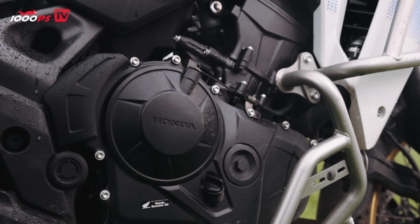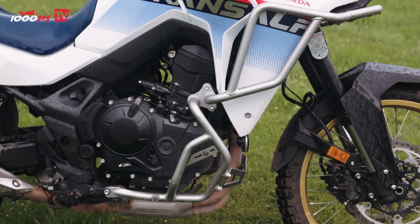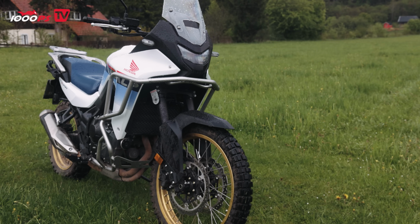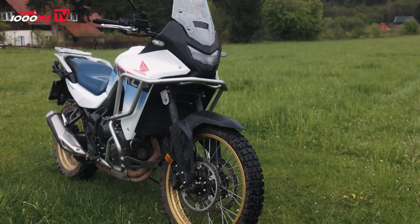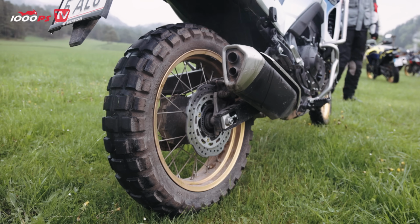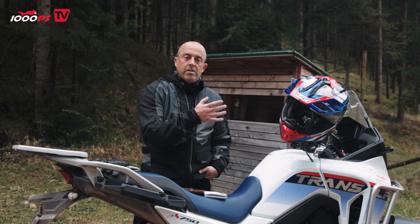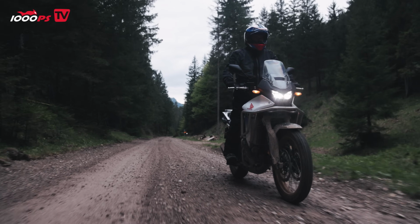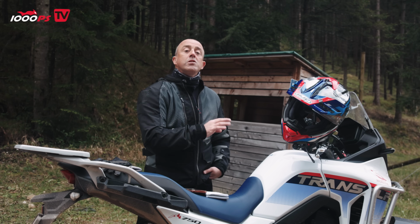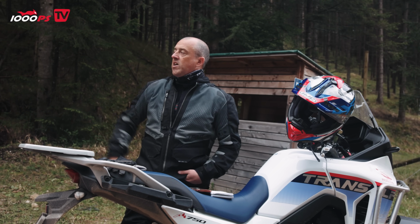So the power stays the same, so that's 92 horsepower at 9,500 RPM, 75 Newton meters torque at just over 7,000 RPM, and as I said, we've got that new reworked suspension, but with similar travel as before. All we've done to the Transalp for this test is fit the more off-road biased tyres and leave it as standard. Now the plan was quite simple: ride the bike as a normal person would in the normal Honda modes, then tweak the modes to cater for the off-road tyres and the kind of tracks that we're riding.